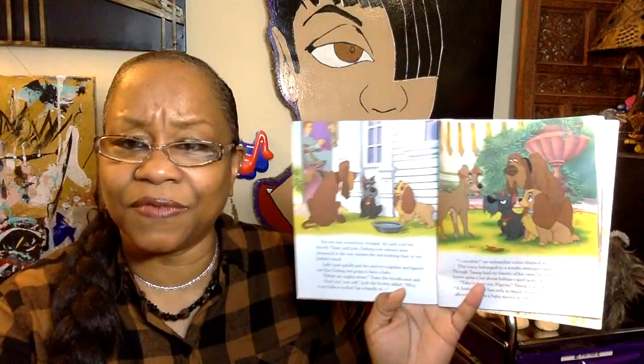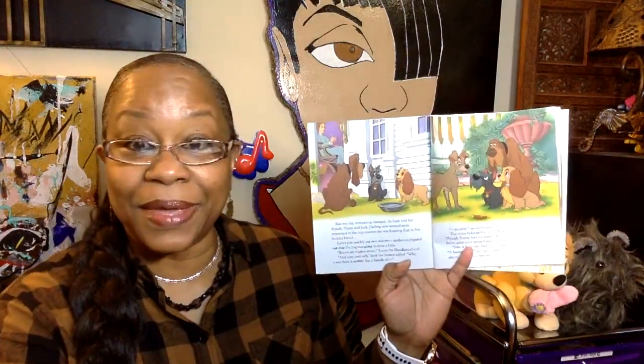But one day everything changed. As Lady told her friends, Trusty and Jock, Darling now seemed more interested in the tiny sweater she was knitting than in her faithful friend. Lady's pals quickly put two and two together and figured out that Darling was going to have a baby. "Babies are mighty sweet," Trusty the bloodhound said. "And very, very soft," Jock the Scotty added. "Why, a wee babe is nothing but a bundle of trouble." An unfamiliar voice chimed in. The voice belonged to a scruffy stranger named Tramp.